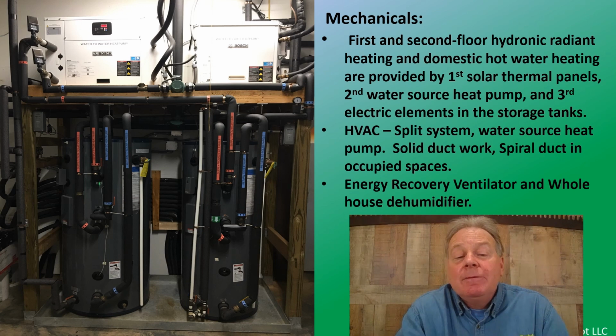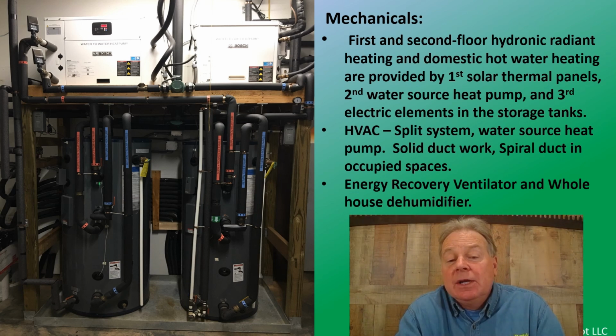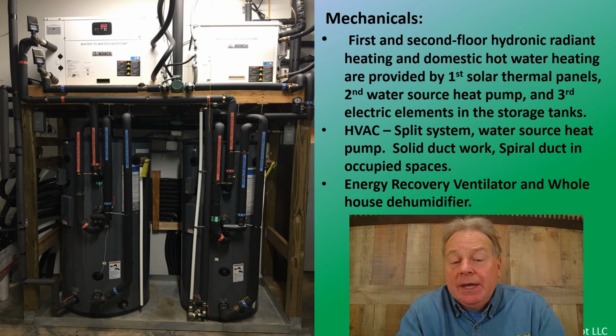So up above, like I said, we have the 2 water source heat pumps. The one on the left is your water-to-water heat pump. The one on the right is a split system. It's what we can call the condenser. It holds the compressor, and it is a split system water source heat pump. So the air handler is actually in a loft on the 2nd floor.